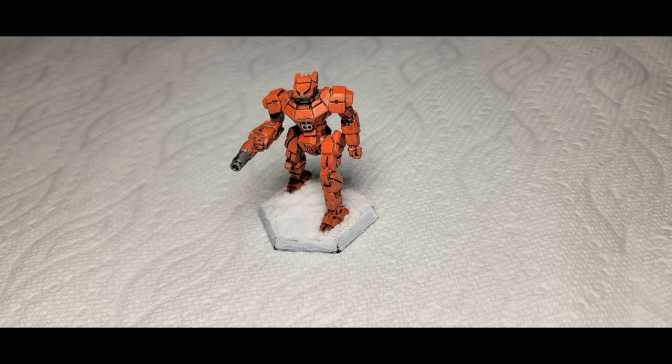The PNT-12KC. This Panther was introduced in the Dark Age. It uses 11 clan-spec double heatsinks to dissipate the heat from an ER PPC and medium laser. The 12KC carries a single C3 boosted slave into combat and is protected by ballistic reinforced armor.